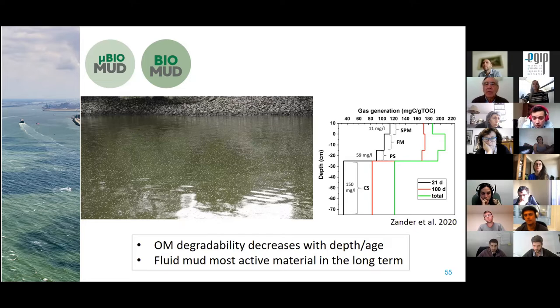We also study organic matter degradation in depth, and we know that this degradation decreases with depth and age. So there is a lot of gas production in the top layers, typically. In the bottom material, it's way less. It doesn't have a lot of degradable organic matter. We also learned the fluid mud is active material in the very long term. So these experiments could take up to 3 years to draw, let's say, first conclusions on organic matter degradability.